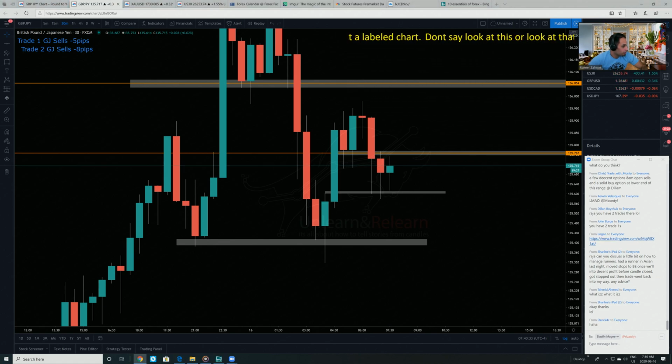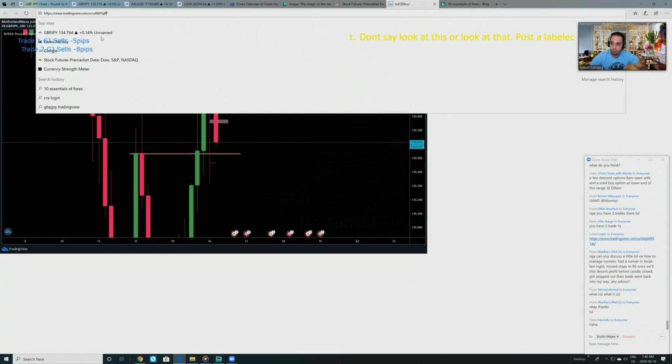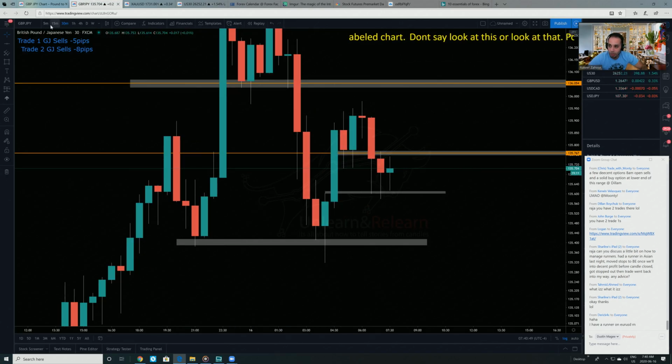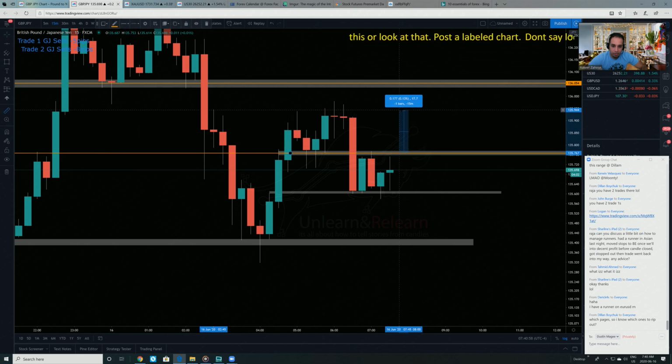Let's take a look at this chart. This is buys above 135.750, okay, in this range here, in this 25 pip range, and sells below 135.600. Yeah, I'm looking at the same thing here. Sells below 135.600, and I mean buys over here, it'll get pretty risky. 16, 17 pips. Which pages, so I know which ones to rip out.